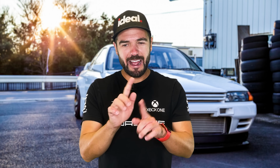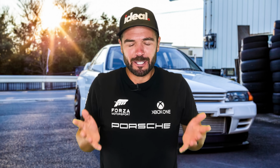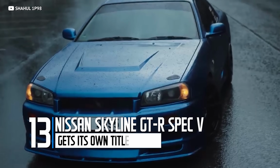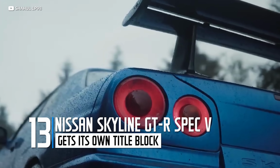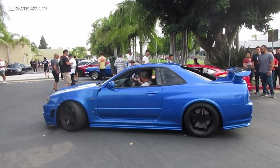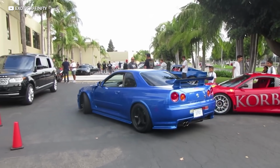But honestly, everything we've been talking about so far is just peanuts compared to the R34 Skyline GT-R Spec V. I mean, of course he had one. It's the car they literally used in the Fast and Furious movies to represent the icon himself, and it is glorious.